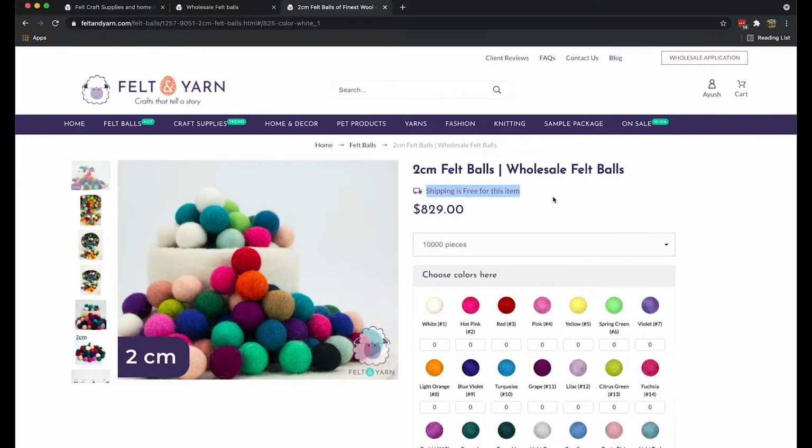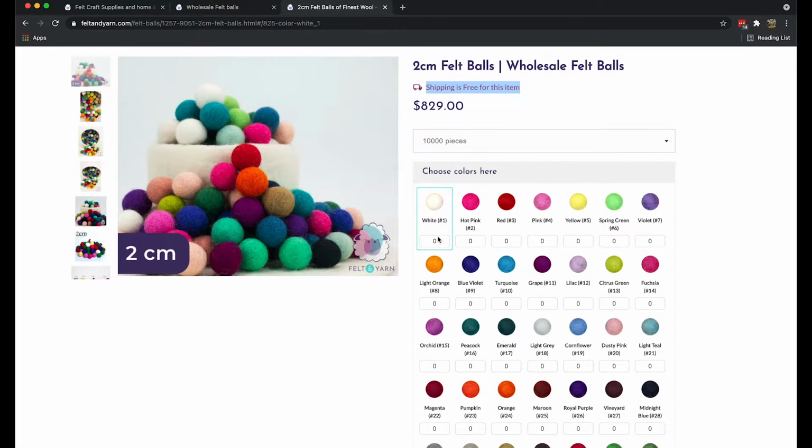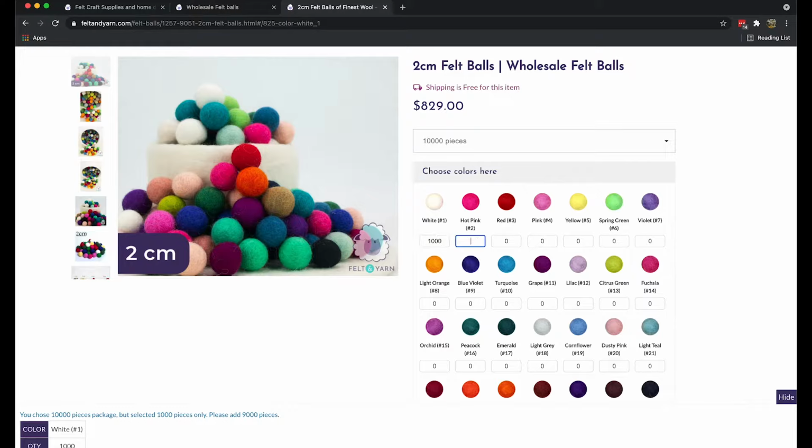Oh yeah! We have a 100 color range. We are one of the few companies who offer you such a big color range. You can choose your colors from here. So I like to purchase 1,000 pieces of white, 1,000 pieces of pink, and so on.